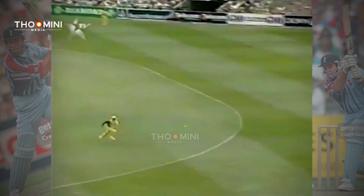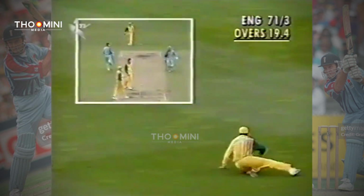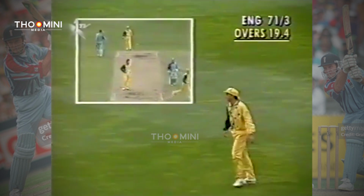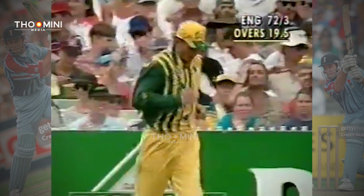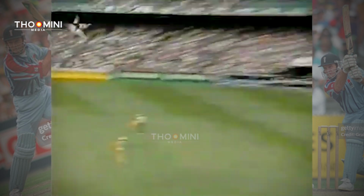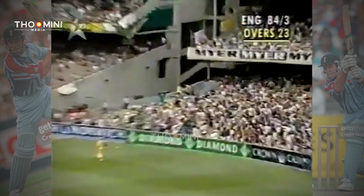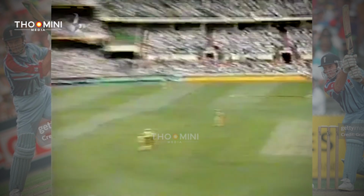Again, it's in the air, wide of the fielder. Mark Ward just floating that ball up. Good sliding stop. 2 more to Hick. Takes him up to 26 off 37 balls. That's not a good ball to start with. Graeme Hick pulls it a long, long way. That's gone yards back. Rose back into the crowd at mid-wicket.